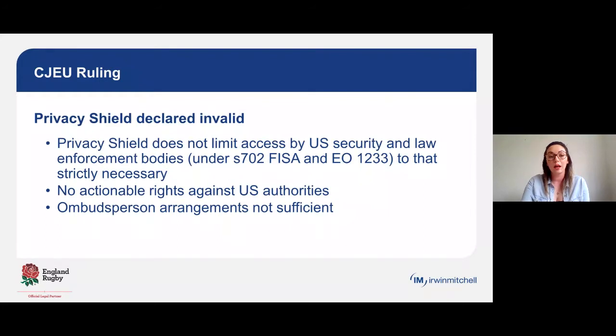Where we've got to now is the points that were referred from the Irish High Court: to what extent is that surveillance limited, which the court found it wasn't, and then the protections and rights of individuals if their personal data had been surveilled. The question of the ombudsperson was also found not to be sufficient, because in terms of where you are in the charter, their opinion isn't considered the opinion of a tribunal. So that also fell. Then we move on to the question of SCCs. If we can just move on to the next slide.